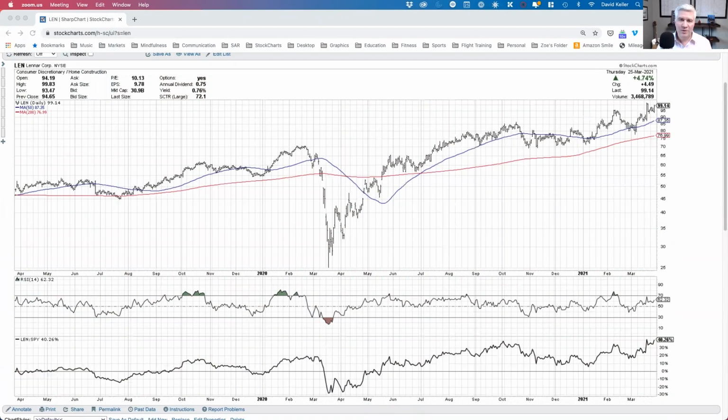All right, so we're going to start with a chart of Lennar Corp, LEN. This is one of the popular home builders. Other similar ones that you may know of are KB Homes, Toll Brothers, and DR Horton. These are all in that similar group of home builders. So basically, the chart of Lennar is pretty solid.